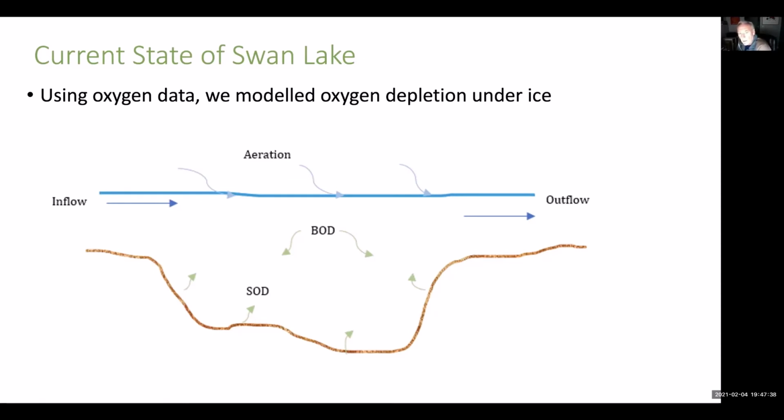And then when we look at how a lake loses oxygen, well, it loses oxygen through two mechanisms. One is outflow, because the outflow is taking water out of the lake, which contains oxygen. And the other is biological and sediment oxygen demand. Now, these demands are set up by the decay of organic material within the lake. The organic material is the algae and the plant matter that have died and gone to the bottom or are floating within the water column.